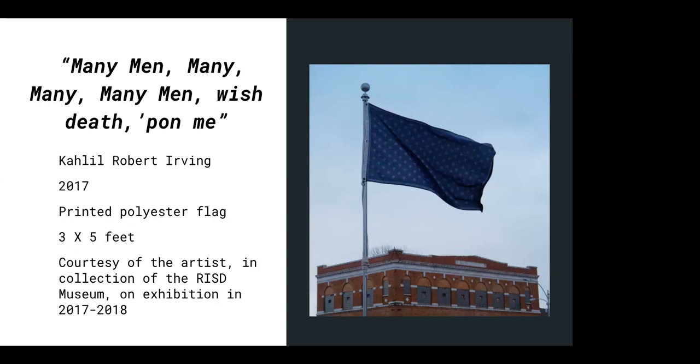And this third slide we're looking at is of a flag titled Many Men, Many, Many, Many, Many Men Wish Death Upon Me, which was part of an exhibition on Old Glory, and it is a black on black flag with stars. It was on exhibition at the RISD Museum from 2017 to 2018.